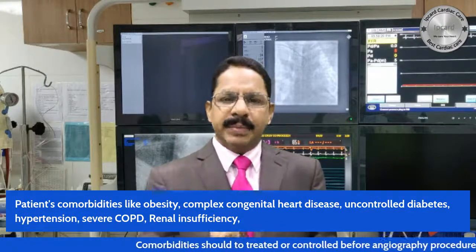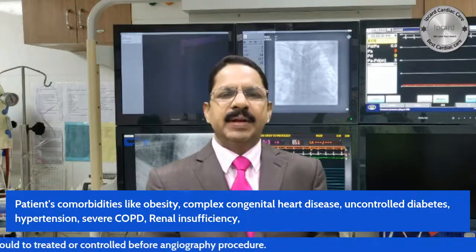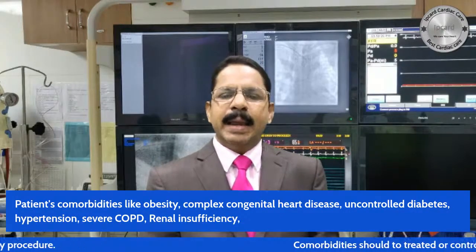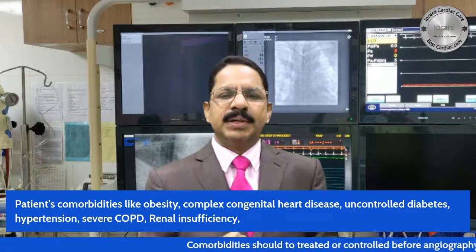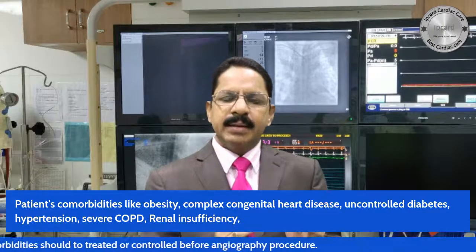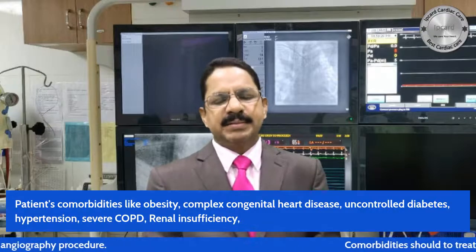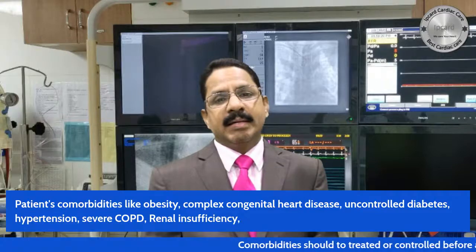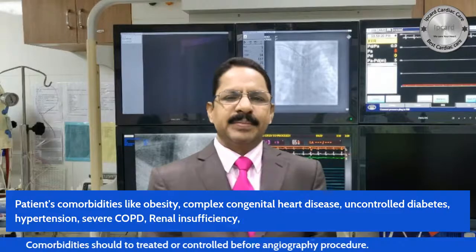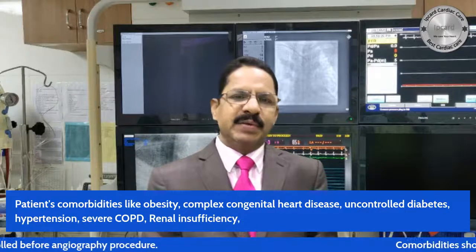Multiple organ failure means congestive heart failure, lung failure, kidney failure, liver failure, and patients with cerebrovascular events. In that condition, it is inadvisable to take the patient for any invasive procedure. There, as much as possible, we have to try to save the patient's life and the patient's organs. The procedure is 90% not going to give the patient any benefit.